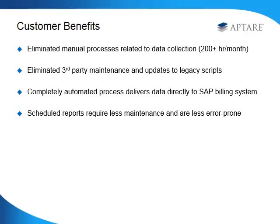And fourth, the scheduled reports that are pushed out to the right stakeholders require less maintenance and have far fewer errors. The solution saved the customer hundreds of thousands of dollars per year in scripts, manual processes, and inaccurate data.